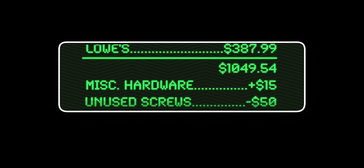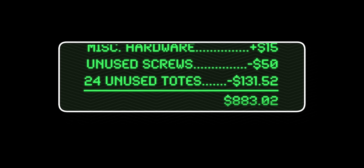We spent over $1,000 in just those first three stores. We did spend a couple dollars on screws the next day as we get into the build, but we ended up buying 24 totes we didn't need, so we saved a couple bucks there at least.